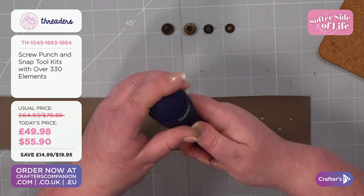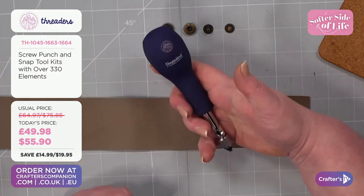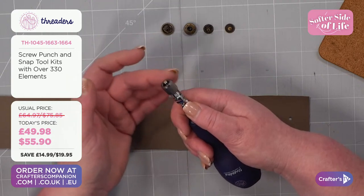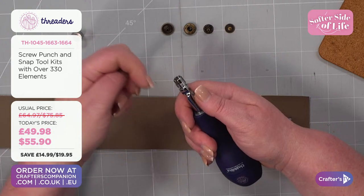If I can put it on, there we go. And it just clips on. She says, I put it the wrong way. There we go. So it lines up with the design, not the wrong way like I've just done it. To take it off, if you do need to change it, you just unscrew that barrel, dead easy, it's not over tight. And then you're going to take out that little piece, put your other piece in.